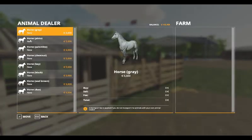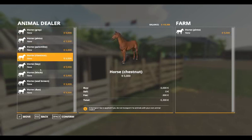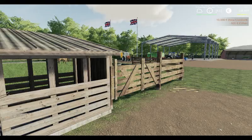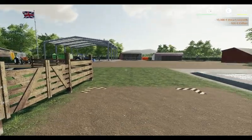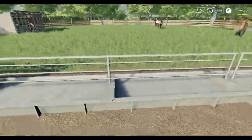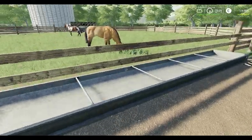So we shall buy a pinto and a chestnut, or a black horse actually, or a dun. A dun will do. We'll have the dun. Confirm that. Two horses for 10,600. So the feed goes in there. Water will go into there.